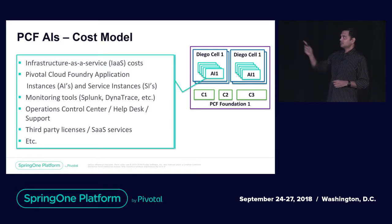And this cost model is what is going to help all the application teams, business, and finance to be on the same page. They all talk the same language. That is the key for the TBM.